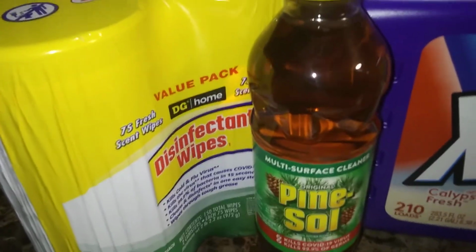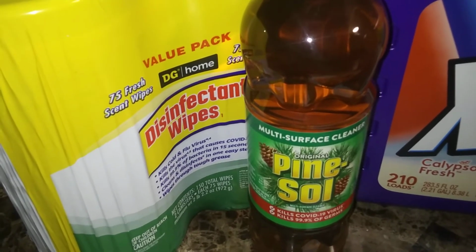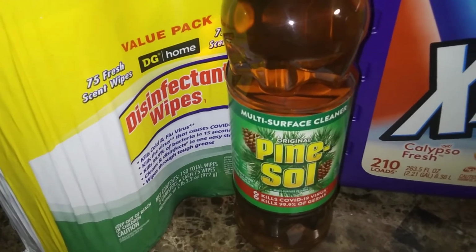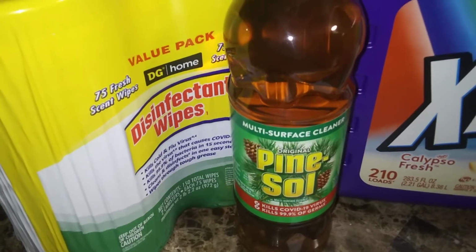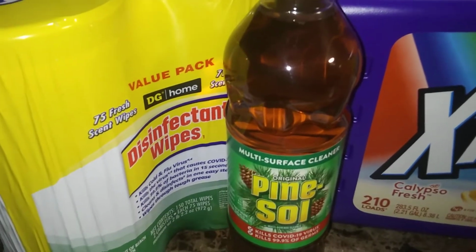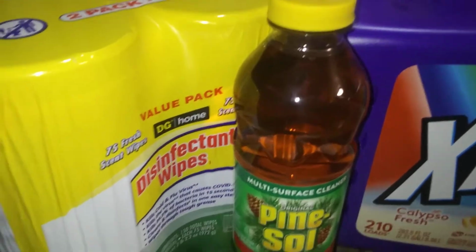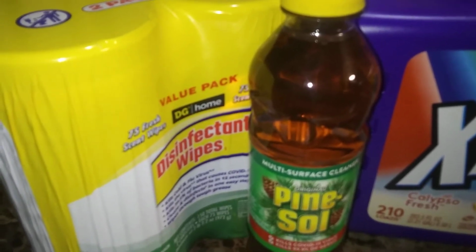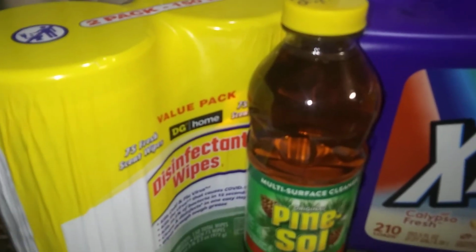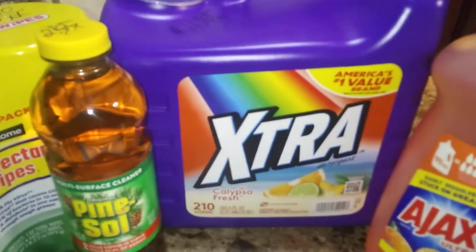Disinfectant wipes, they're good to have, they're handy, they're disposable. But if I did not have disinfectant wipes, I could use paper towels, and I could use old rags, and I could use this Pine Sol full strength, and I could wipe off my surfaces and sanitize and disinfect just as well as I could with the disinfectant wipes. Now, I could have bought me probably a gallon or so of bleach, but I'm already prepped up completely on bleach. I got enough bleach to last me for a good long time. So I did go ahead and get some more disinfectant wipes, because they are good and handy to have on hand.